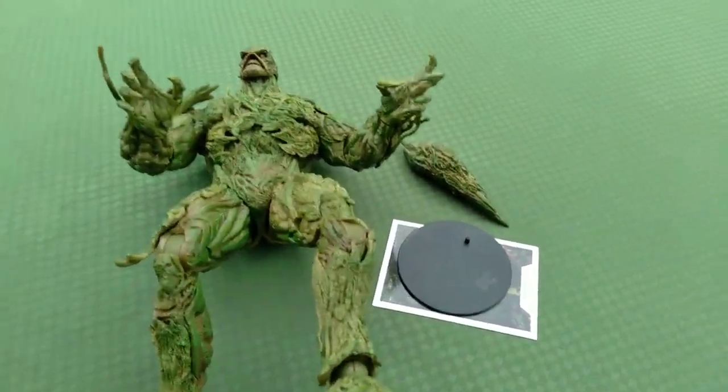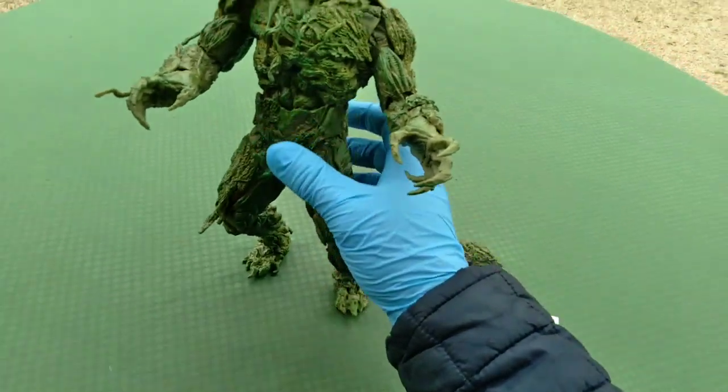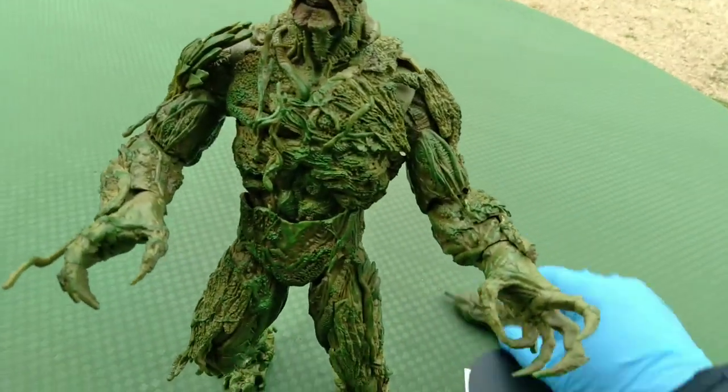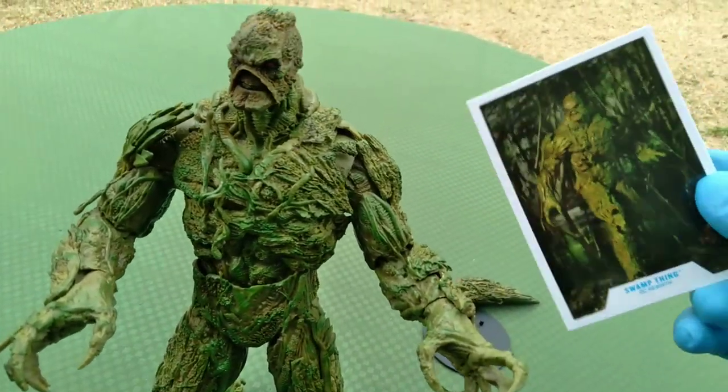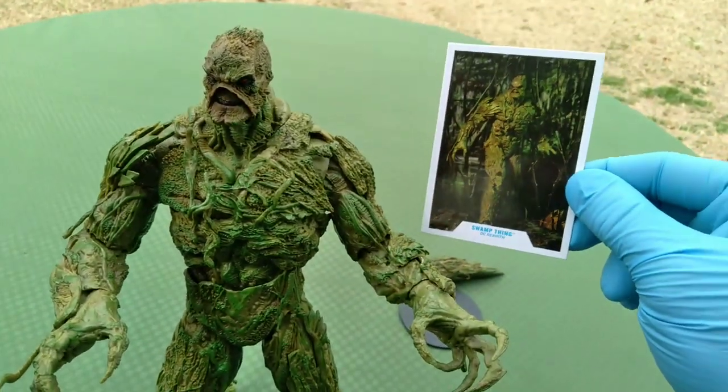Man, remember them Kenner Swamp Thing figures back in the day? I have those somewhere. This has got to be the year I get into the toy vault. Woo! Okay, we've got to thumbnail it up and get out of here.